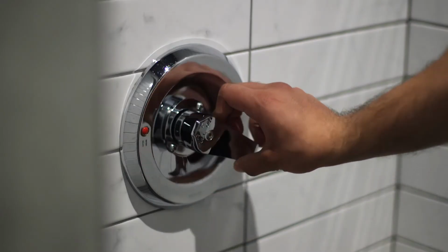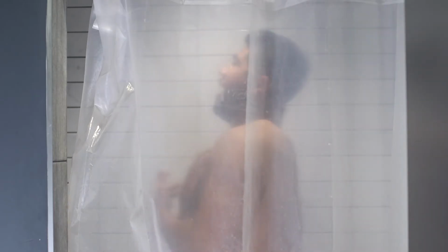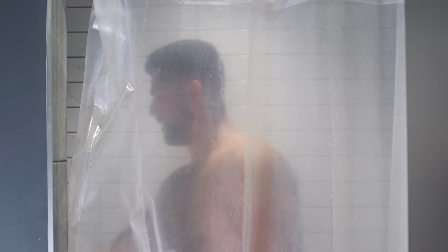Hot for about a minute and then cold as you can take it for about 30 seconds. And then going back and forth, alternating a few times, and then always ending on cold. That stimulates the immune system and circulation and will really help strengthen your whole system in general.